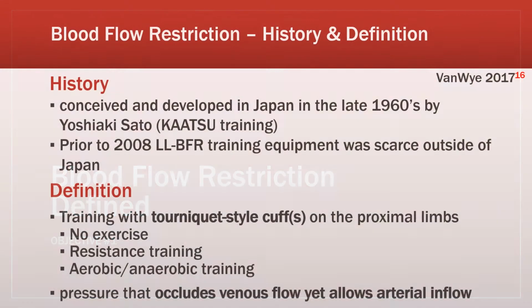So beginning with the history, it was developed in Japan in the 1960s by a gentleman named Sato. It was known as Kaatsu training. It has been performed in Japan predominantly ever since. Since 2008, it has only recently become prevalent within the United States, particularly with the equipment and its accessibility.